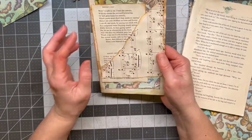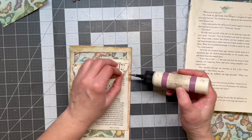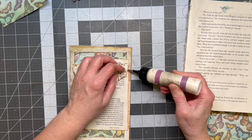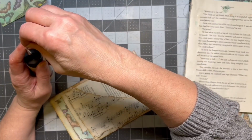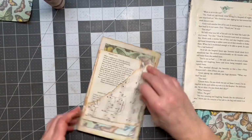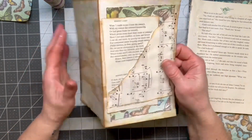So far, that's what we have. And I do have this little pocket here that needs to be glued right there. I missed the boat there. Okay. Let's do that. I also wanted to put some, I was thinking about putting like some lace on this.